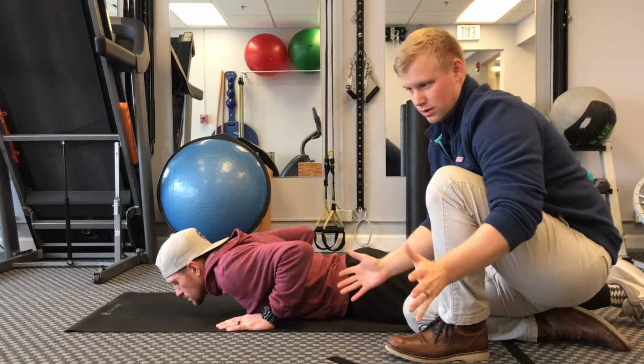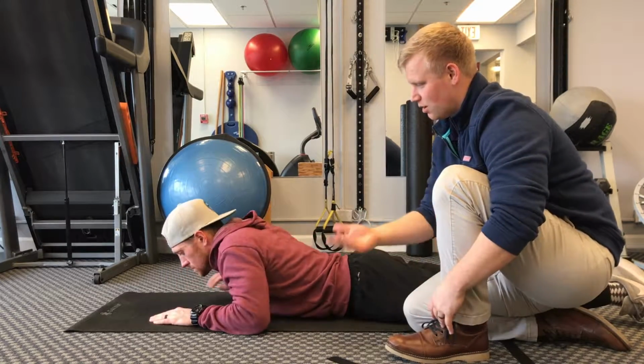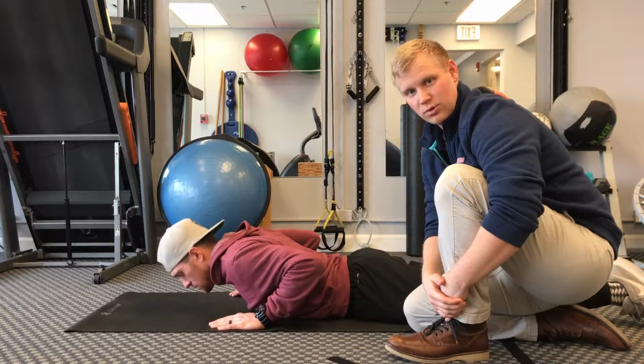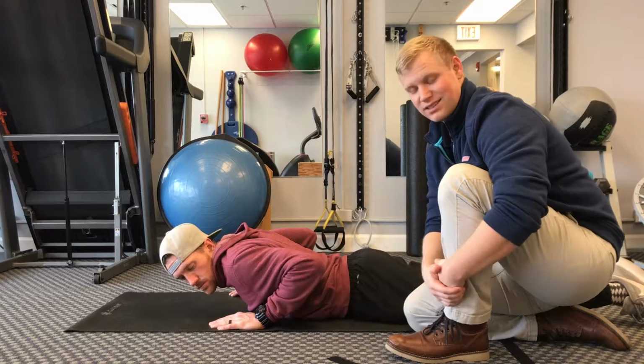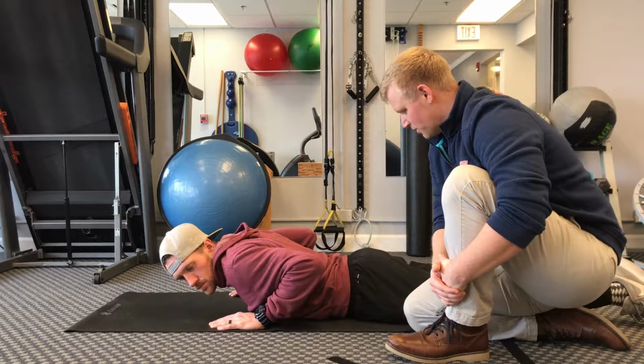If the opposite of those happens, you start coming up and you have some trouble getting more range, it's going to get worse, right? So that's a bad sign. You want to stop doing this exercise.